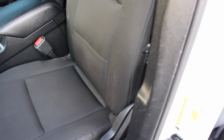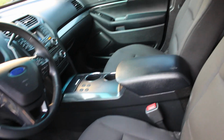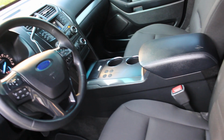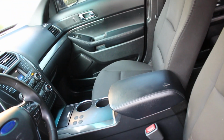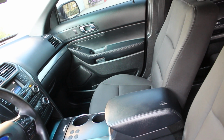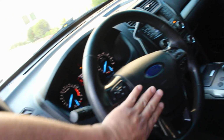Driver's side seat is in nice shape. Vehicle does have the original OEM center console. Once again, this came with the vehicle when I bought it. Passenger side looks to be in new condition. All right, what you see is what you're gonna get. Steering wheel has a nice texture, no wear and tear on it.